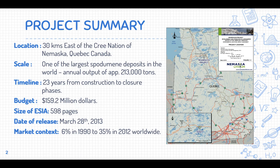The scale of the project, it is estimated that this is one of the largest spodumene deposits in the world, and it would actually produce about 213,000 tons of spodumene annually. The timeline for this project would be about 23 years from the construction phase to the closure one. It is estimated to take about $159.2 million to be completed. The size of the report was 598 pages, and it was released on March 28th, 2013.